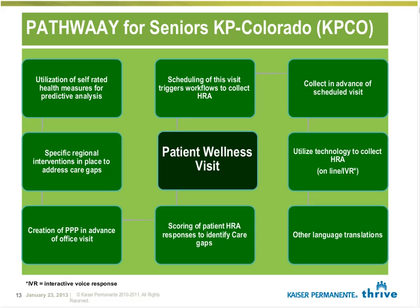We schedule a visit, and that triggers the workflows to collect the health risk assessment. It's collected in advance. We're using technology in our region that we have access to, and we've created some other avenues, for instance the IVR, to collect this health risk assessment, knowing that it's really quite onerous to do that at the time of the visit, summarize it, and get a letter together. That would have been much more challenging. We do have a Spanish translation, and I know other languages as well that we don't use as frequently.